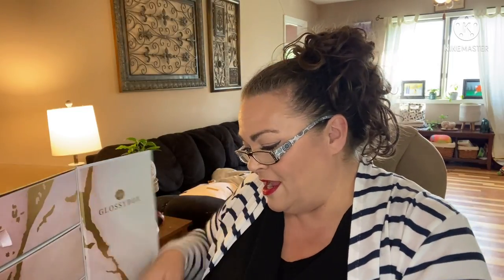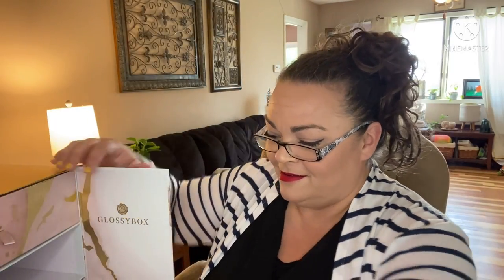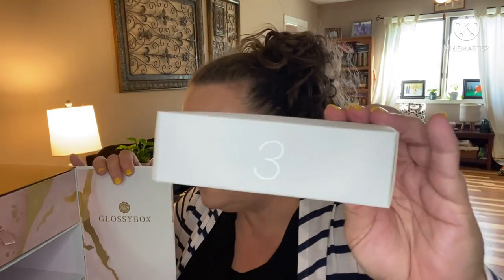Number three. Let's see if we can find number three. There's 25 days in this calendar. I just spied box number 25. Box three. Aha! There you are. Hiding from me.